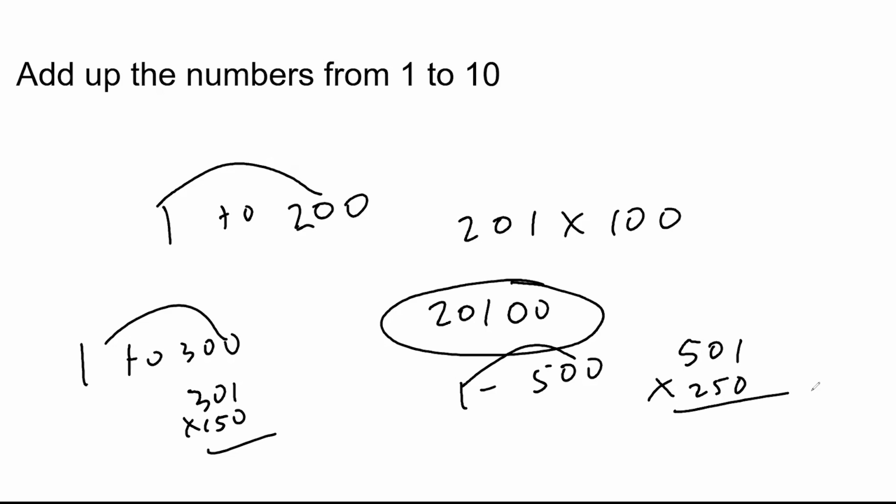So it's a little bit of work, but not very much, but it's going to save you a lot of time if for some reason you need to add up all those numbers. And again, you can do it for other consecutive series of numbers. It just gets a little trickier. That's for a different video.